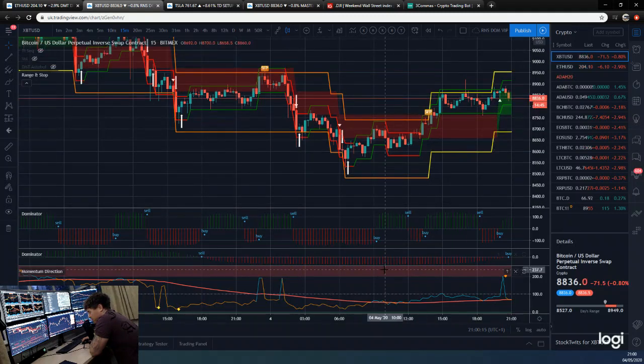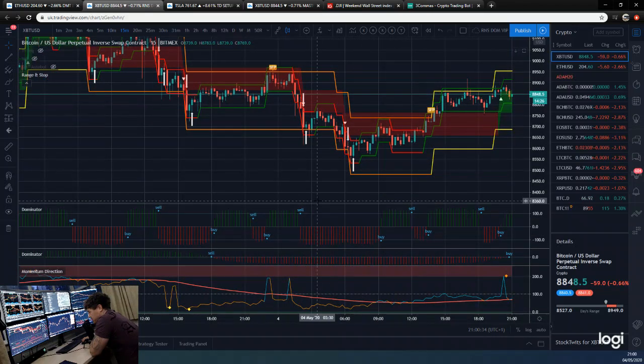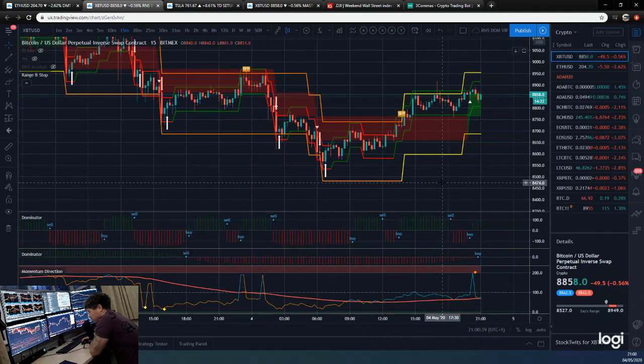So what we got here, I did a video on this. This is the momentum direction, which to be honest I haven't really used a lot today. This is the larger time frame Dominator, which is in essence that 25-minute Dominator that we use. So that is showing us that basically we're in a sell but coming back towards a buy. And this is a different setting of Dominator we use for basically more short-term entries and deciding whether we are going to take these entries.